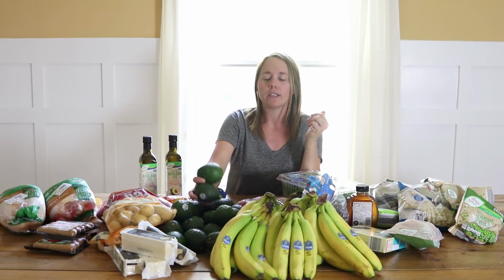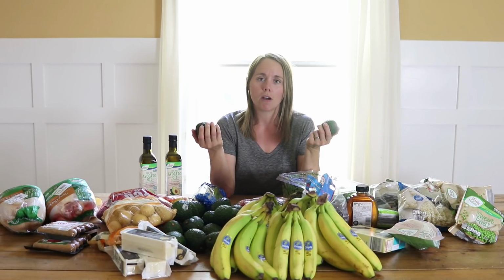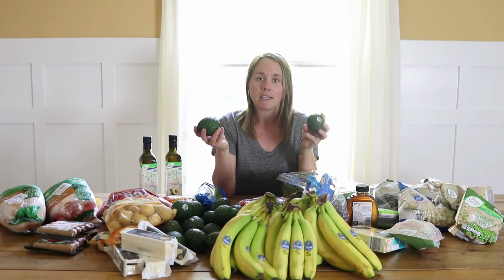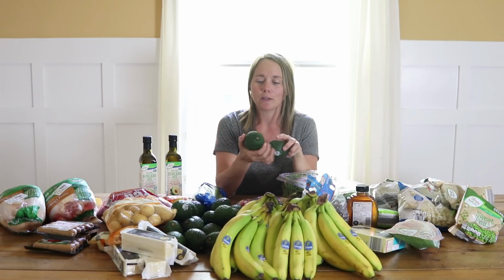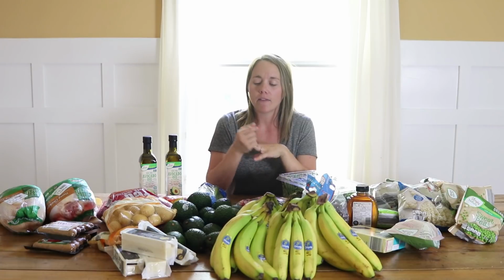As always, I have a ton of avocados. We can't grow avocados here where I live. If I could, I would have the biggest avocado tree in my yard, and that would be the best thing ever because I buy a lot of avocados. Now, I got 20 today. Typically, I get anywhere between 20 and 50 avocados when I go to the grocery store. Where I live, they were 75 cents today, and that's actually high.